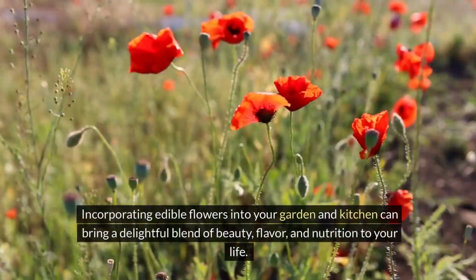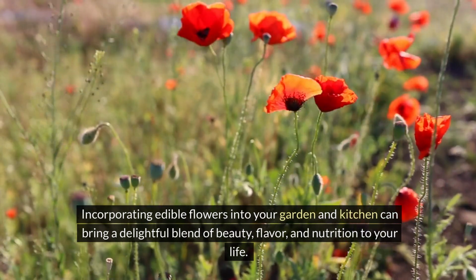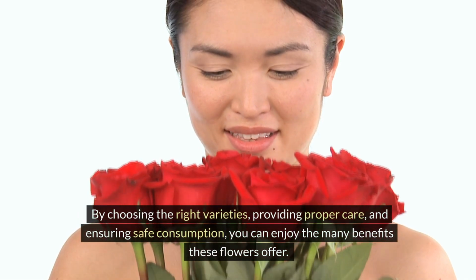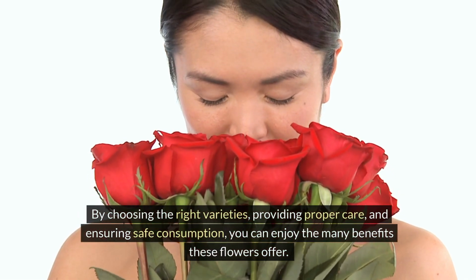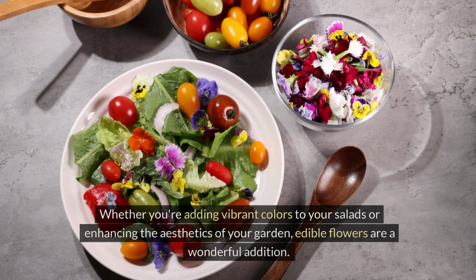Incorporating edible flowers into your garden and kitchen can bring a delightful blend of beauty, flavor, and nutrition to your life. By choosing the right varieties, providing proper care, and ensuring safe consumption, you can enjoy the many benefits these flowers offer. Whether you're adding vibrant colors to your salads or enhancing the aesthetics of your garden, edible flowers are a wonderful addition.